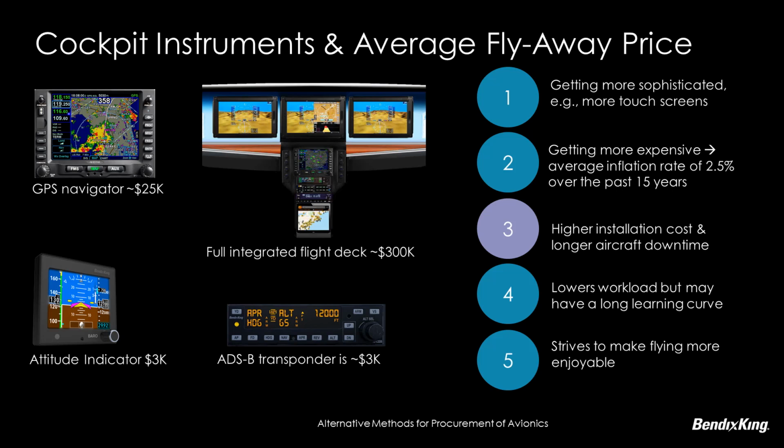And we have had an inflation rate of 2.5% over the past 15 years. Now, you may say 2.5% is not a lot, but since the cycle for upgrading may be somewhere around 10 years or so, you're looking at a pretty hefty increase in price. And the price is not the end of the story. As they get more sophisticated, they also become more difficult to install, and you'll have higher installation costs and potentially longer aircraft downtime as they're getting installed. So there are some hidden cost components in there that you have to be wary of.